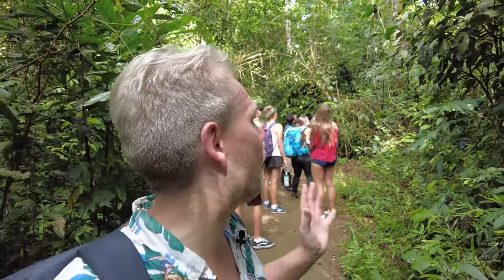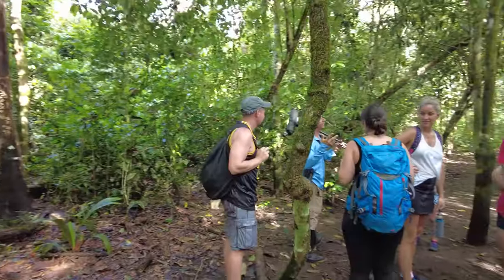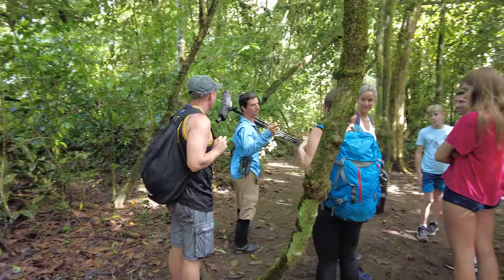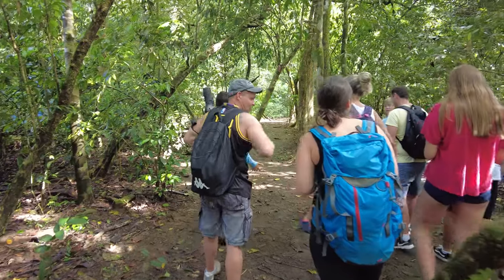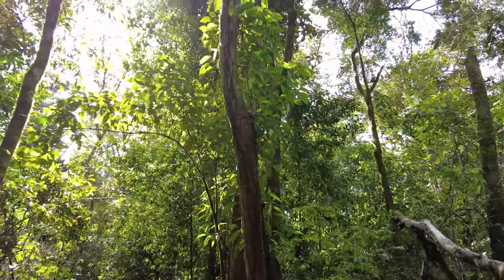As of 2014, all visitors to the park must be accompanied by official guides, and special permits are needed if you want to spend the night here. I'm not doing that. Instead, we left at 6 a.m. from Drake Bay to make it a full day at Corcovado. Let me show you some things from this park.